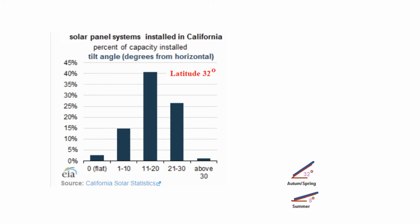Now you can see this is data from Los Angeles, California, and the latitude of California is 32 degrees, and the maximum number of people, that is 40% of the people, have aligned their panels between 11 and 20 degrees and not 32 degrees. And about 25% have aligned their panels from 21 to 30 degrees, and then very few above 30 degrees. Now, why has this been done?